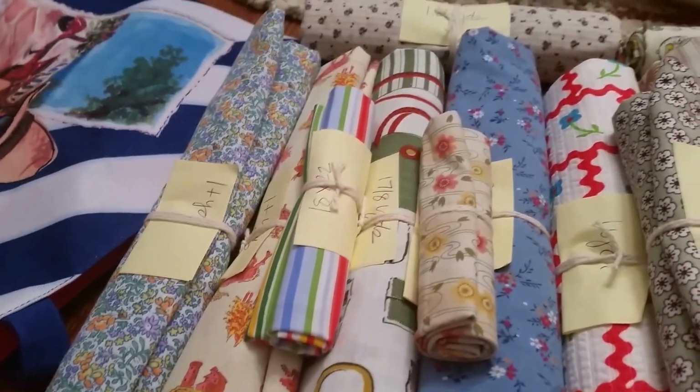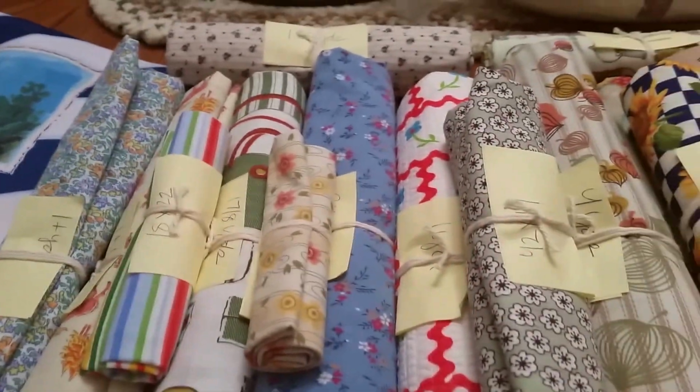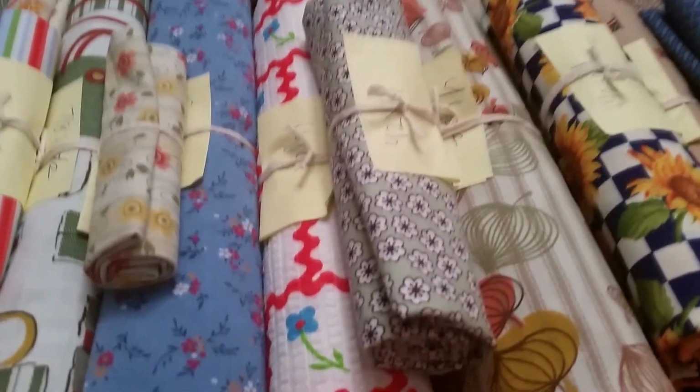So if you do have any kind of a retail space, consider selling fabric. And I only charge, I think, like $2 a yard. So that's very, very cheap. So yeah, very pleased with that.